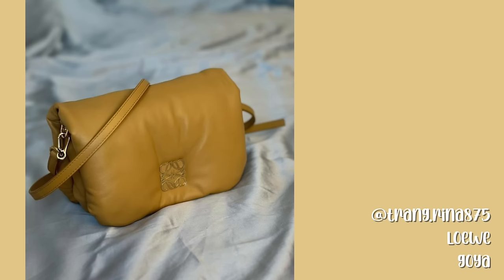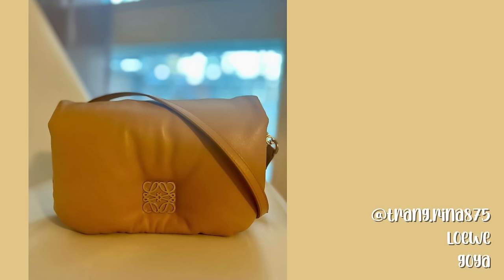I'm still sad that I wasn't able to get the recent Chanel mustard yellow, but this would totally satiate that mustard yellow for me. I was actually thinking of getting the Goya in their super light lime green color, but this mustard yellow, wow, this is like a 20 out of 10 color.